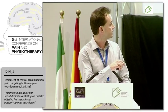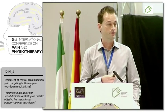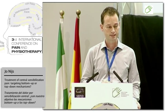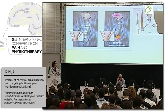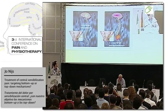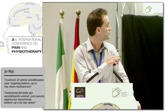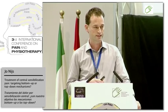However, this same minor overuse injury in the patellar tendon might cause a totally different response in the central nervous system in patients having central sensitization. As you can see, this same error results in a much larger input towards the brain, and the brain will respond much more strongly, even though the incoming stimuli arising from the knee are identical in the left and right part of the slide. So that's the mechanism of central sensitization.